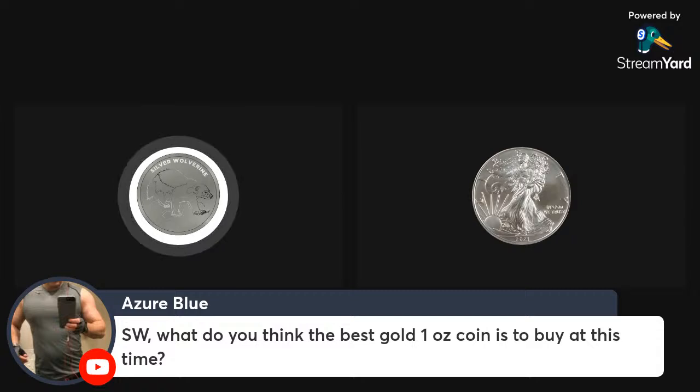But the problem with the gold buffaloes is if you like to touch your gold, if you like to handle your coins, then the buffalo or the 24K gold may not be the way to go, because they're going to scratch easy because of that. But mine go directly into a direct fit, airtight. Yeah, and that's how I have mine.